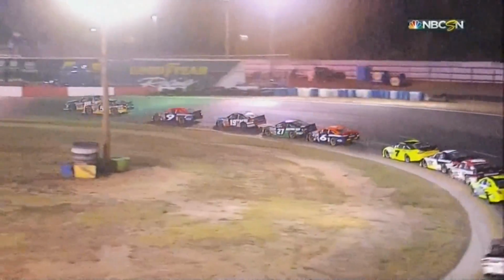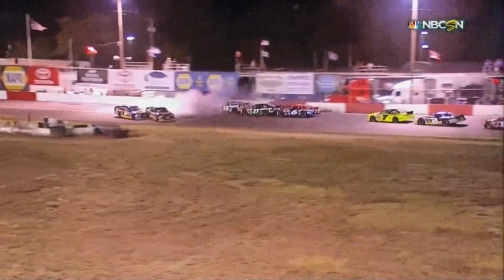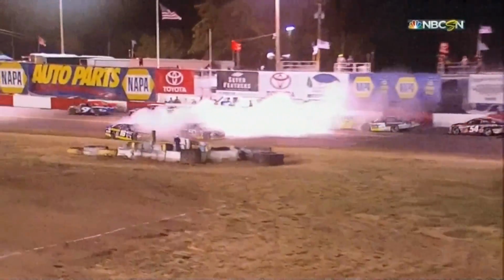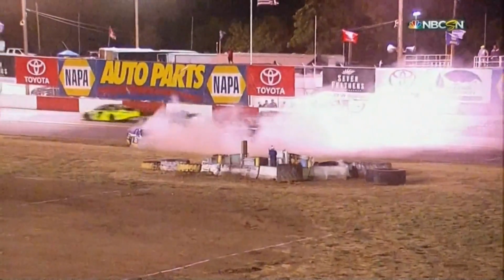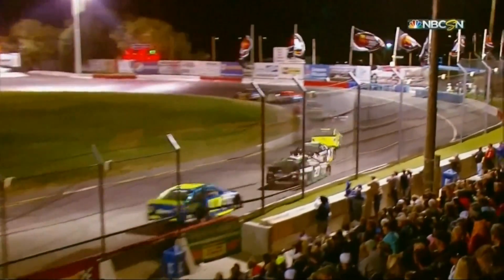He gets in the gas, gets a little bit loose. He has to turn the wheel back to the right, and when he does, he just barely catches his teammate, Todd Gillen. Certainly not an intentional move at all on his part. He was a little anxious right there, into turn 1, left of your screen.